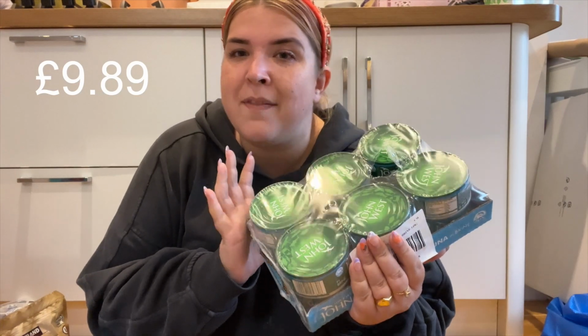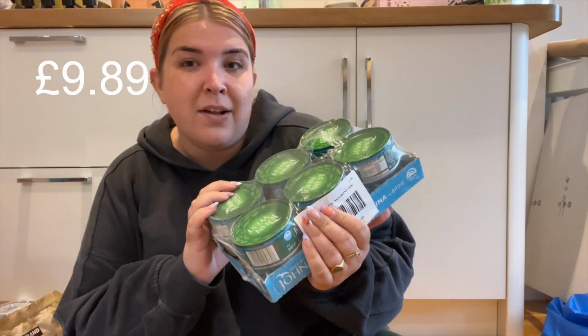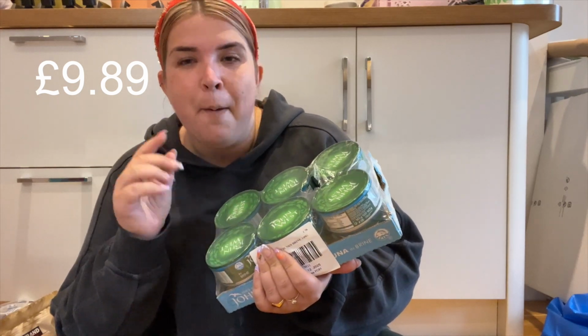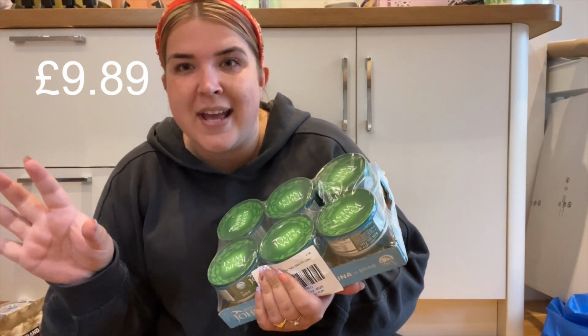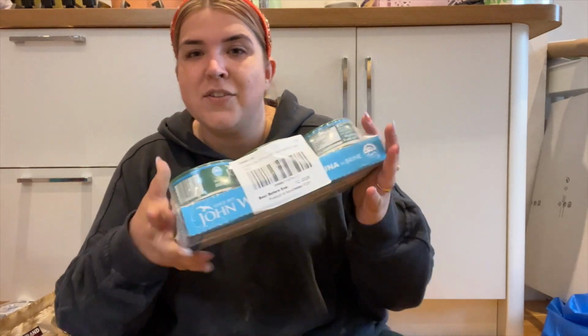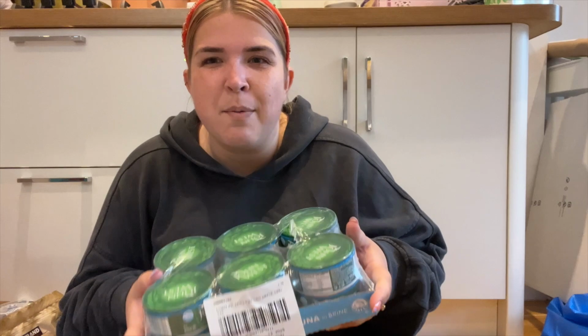I said in my meal plan that I was going to need tuna. I wasn't planning on getting that at Costco. I don't tend to buy the John West brand, but I saw it and thought, let's just get it and then it's done. And this is 2, 4, 6, 8, 10. There's 12 tins in here, and I'll put the price up there. These are also in brine, not in spring water. I prefer them when they're in spring water, but it's not the end of the world.